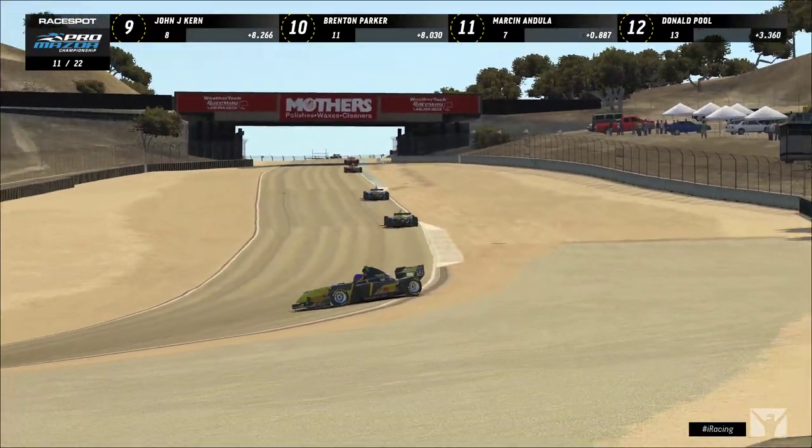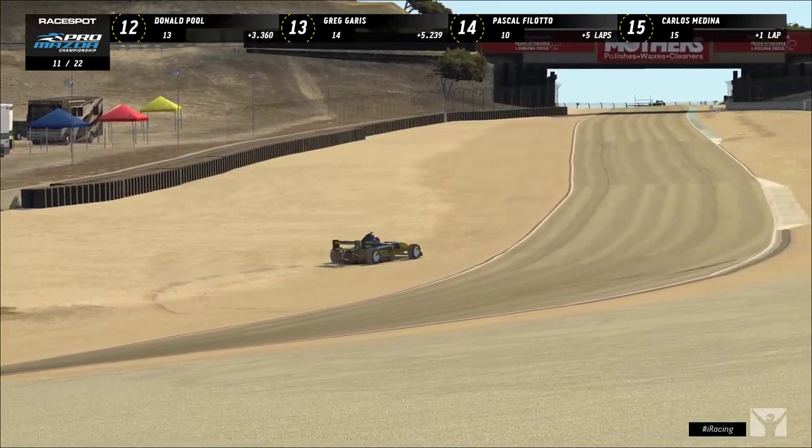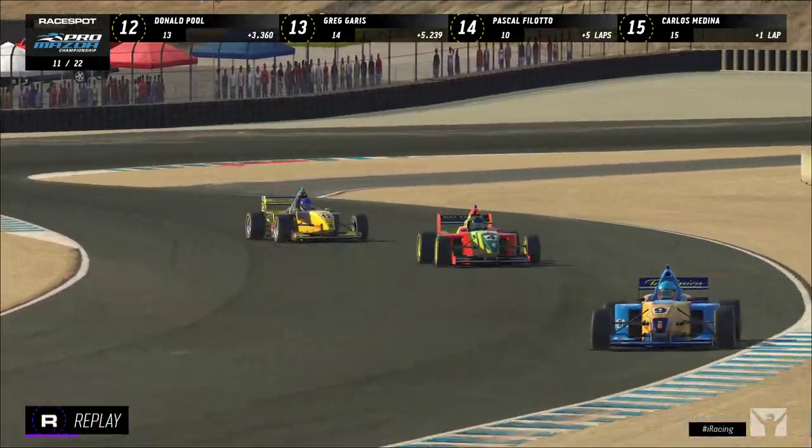It's actually behind Noyon. Crowley's, yeah, we got the spinner Crowley around. We'll get a quick replay of that up, but it shouldn't be a major incident for him in terms of damage. It's going to lose him a bunch of time. Might actually move him well down the running order.